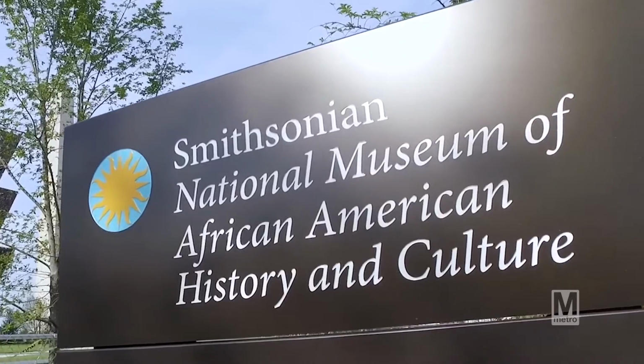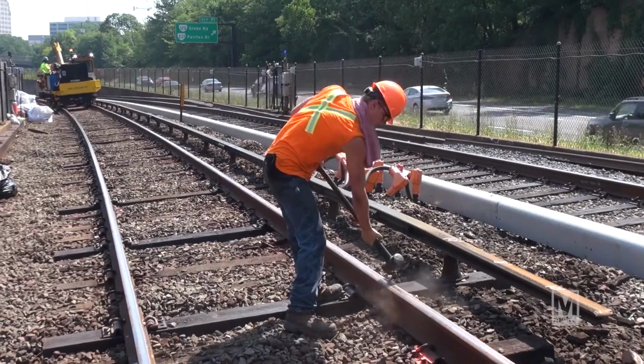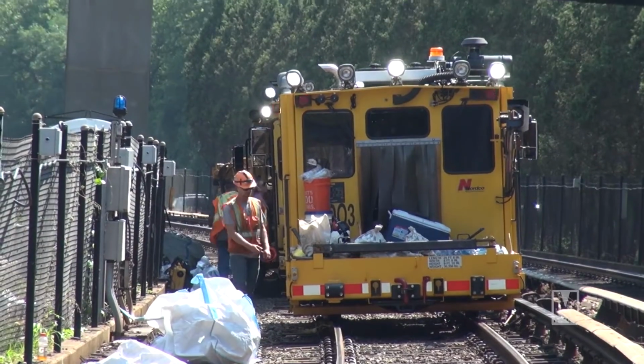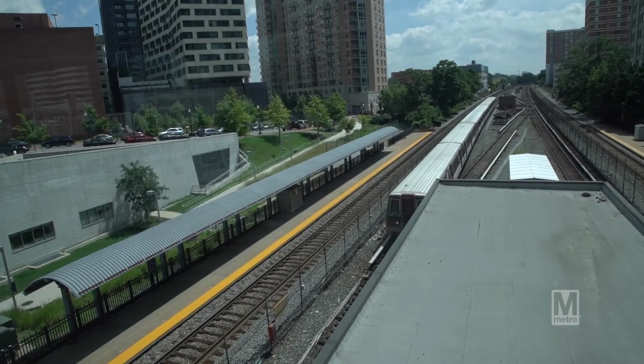this September. Of course, we are going to get an up-to-date status of all that's going on with Metro's year-long maintenance program known as Safe Track and what that may mean for your upcoming commute. I hope you are excited because I sure am. So sit back, get comfortable, and let's enjoy this Metro Focus ride.